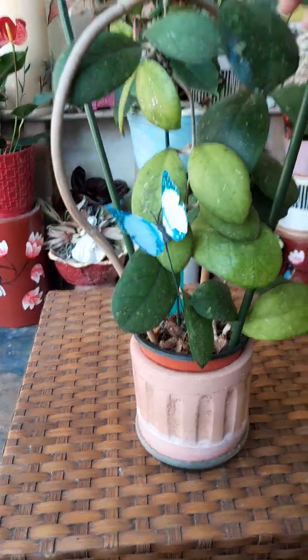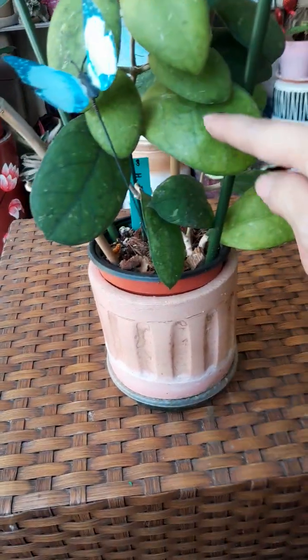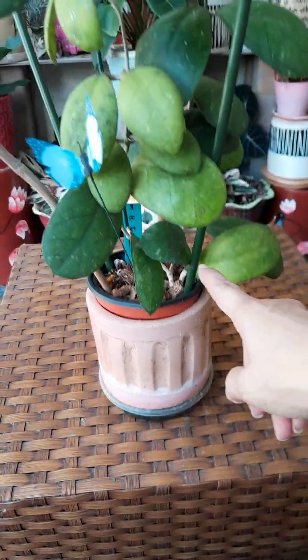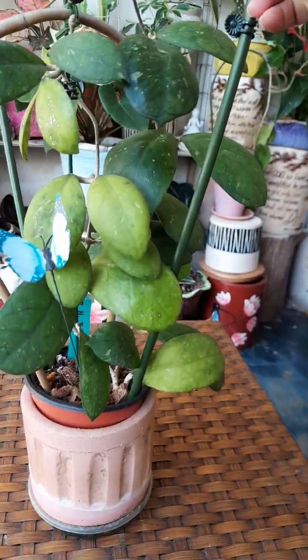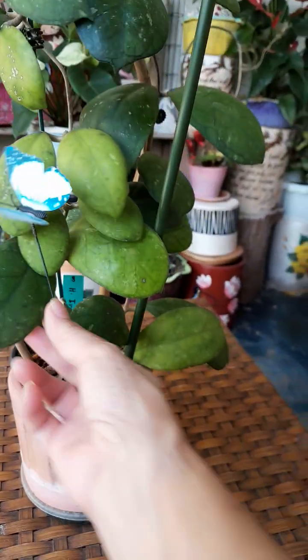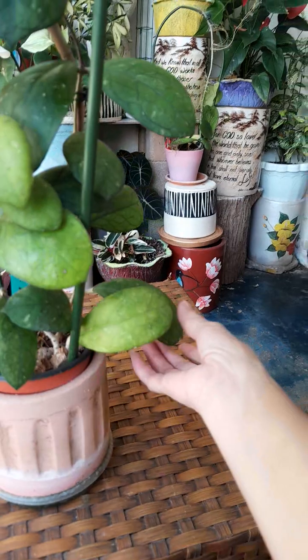Wait. So when I bought it, this was already here. So 1, 2, 3, 4, 5, 6, 7, 8, 9, 10. Yeah, it's pretty. It had 10 leaves when I bought it. And I thought for a while it wasn't growing. It just stayed like that. And then suddenly it started growing vine and leaves here and there.